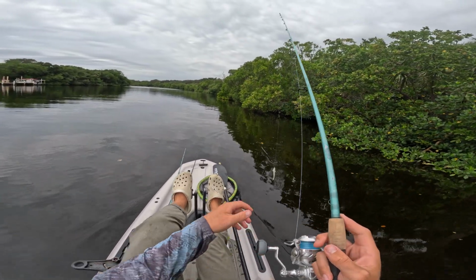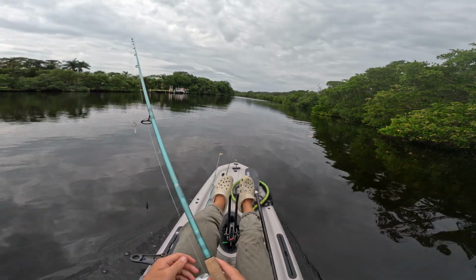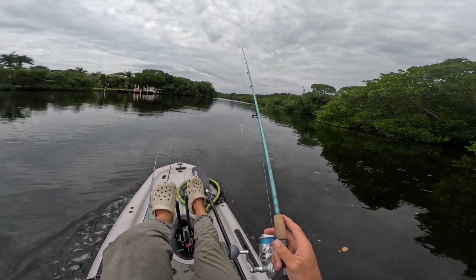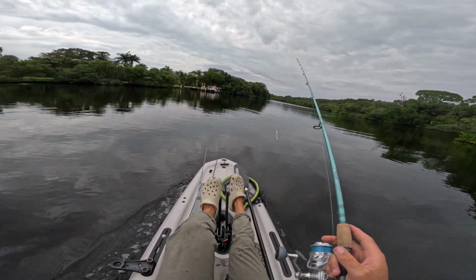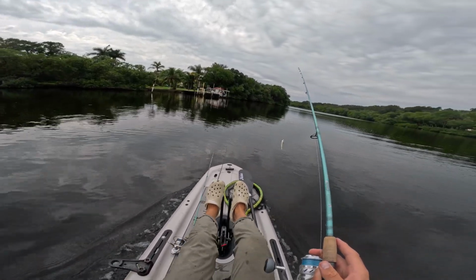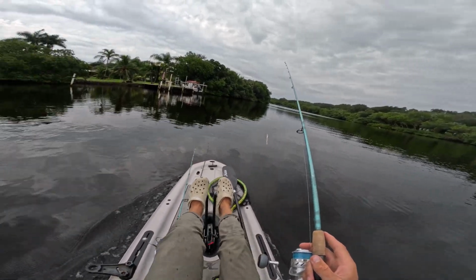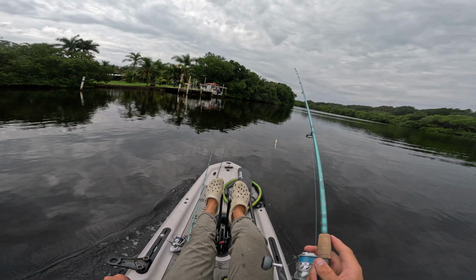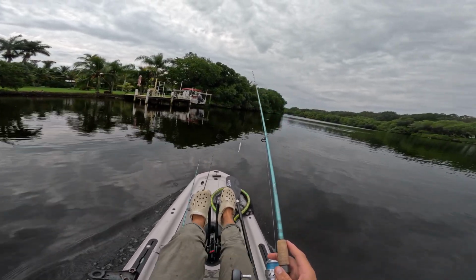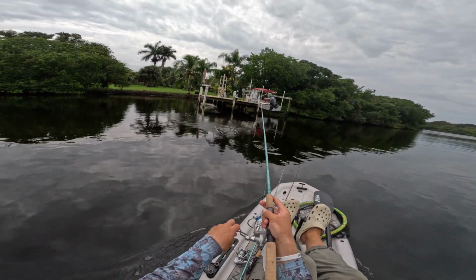Something big's blowing up over there on that shoreline too. That's the second blow up I've seen over here, so I think it's time to move to the other side and try to stick one of these fish. I've seen 2 big fish blow up over here right up in front of this dock. Hopefully they're big snook and they're still hungry. Try under the dock too.